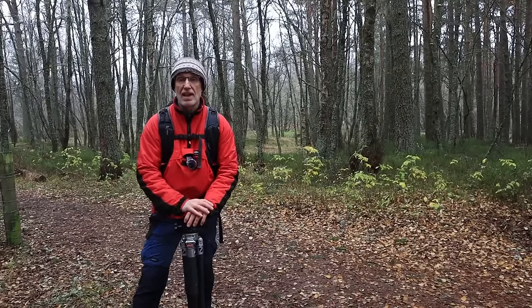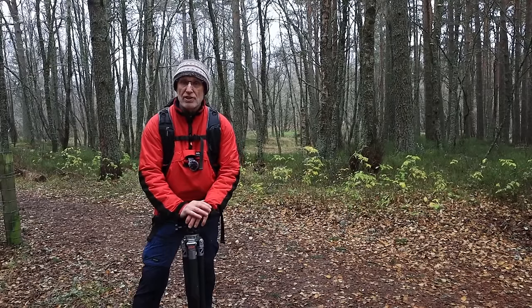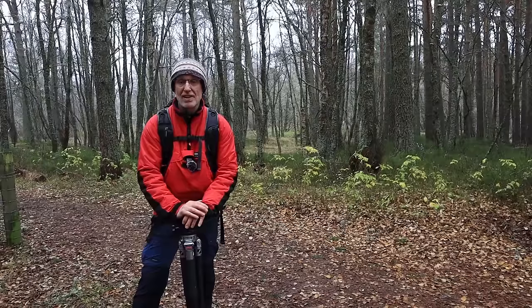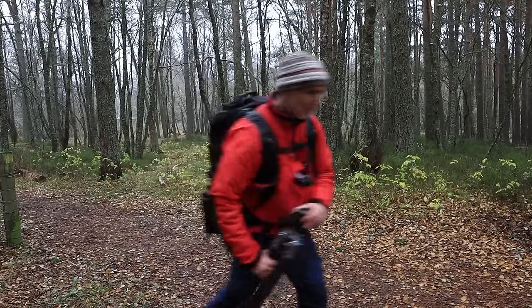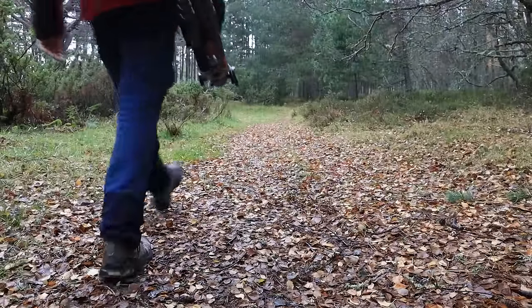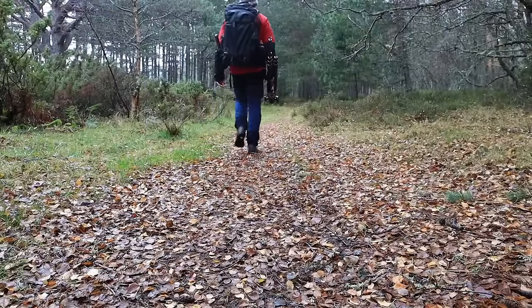We've got some nice overcast light, some fine rainfall, and it's just perfect for the sort of things that I like to photograph. So let's see what reveals itself. For the joys of flat light, absolutely love these lighting conditions.